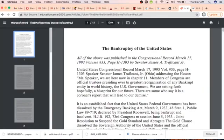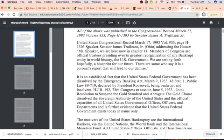We're going to go to this bankruptcy statement by the senator. Let's read here. United States Congressional Record, March 17, 1993, Volume 33, page H1303. Speaker, Senator James Traficant, Jr. of Ohio, addressing the House. Mr. Speaker, we are here now in Chapter 11. Members of Congress are official trustees presiding over the greatest reorganization of any bankrupt entity in world history, the U.S. government. We are setting forth, hopefully, a blueprint for our future. There are some who say it is a coroner's report that will lead to our demise.